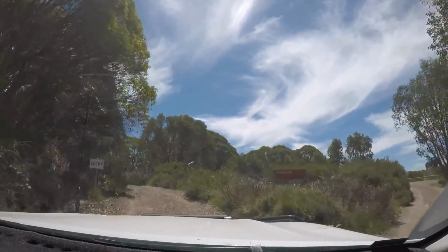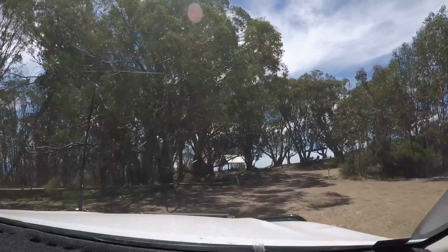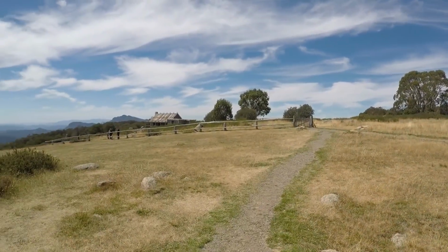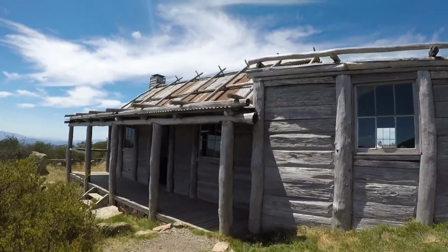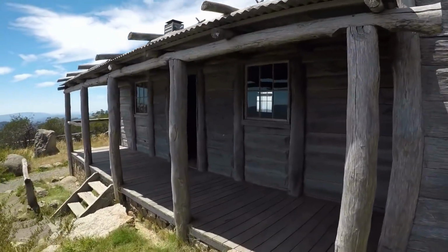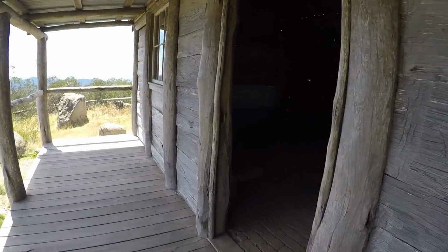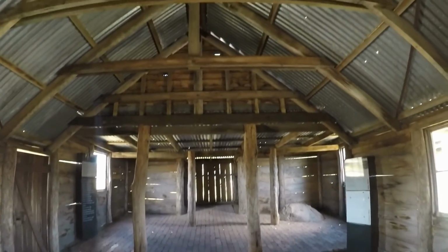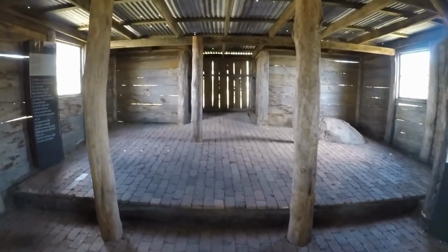Coming into Craig's Hut. Brumbies, there are Brumbies up here. So this was the set for The Man from Snowy River. It is a pretty magical place. You're going to love Craig's Hut.